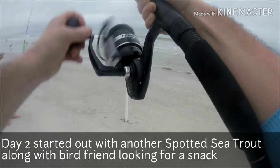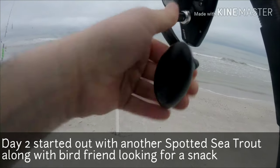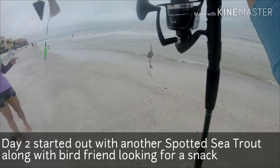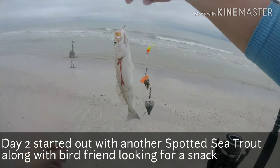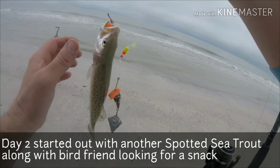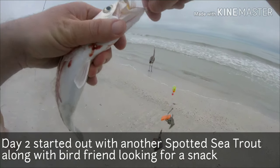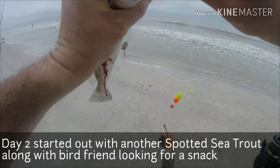What is it? It's a kingfish, I think. Yeah, little king. Get out of here, birdie. Oh no, it's another spotted trout. Seems the spotted trout are biting. Yeah. Oh, he's bleeding. Uh-oh. I think it's his mouth though. Oh no, he's not hooked deep. All right, bud. I know. Oh no, he is hooked pretty deep.